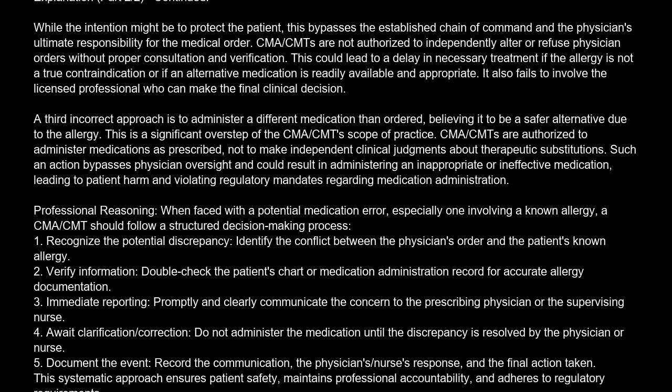3. Immediate reporting. Promptly and clearly communicate the concern to the prescribing physician or the supervising nurse. 4. Await clarification/correction. Do not administer the medication until the discrepancy is resolved by the physician or nurse. 5. Document the event. Record the communication, the physician/nurse's response, and the final action taken. This systematic approach ensures patient safety, maintains professional accountability, and adheres to regulatory requirements.